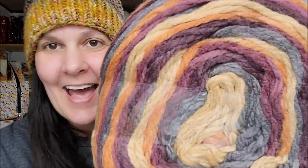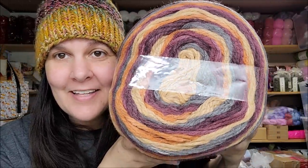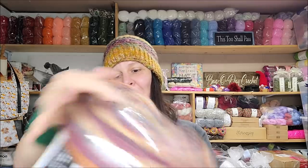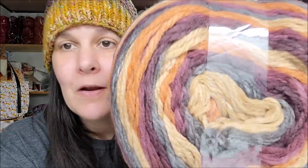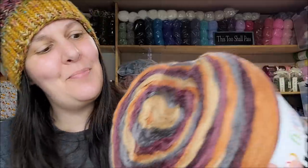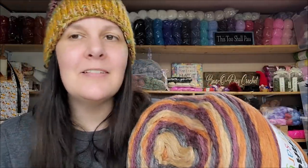Look at that. Whoa. That is a pretty, pretty, soft, beautiful cake of yarn. Oh, chocolate fountain. Oh my gosh. And the name is perfect. Oh man, this one is so pretty. I actually got two of these because I am going to make something out of this one for my new house. Look at that. Whoa, that's so pretty. Definitely my favorite.